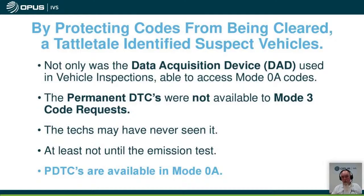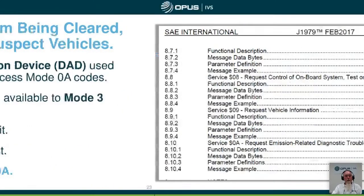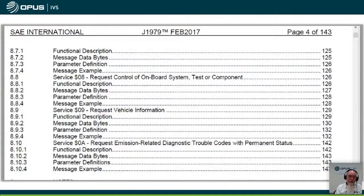So a lot of the smog technicians would go in, do their scan tool, and take a look at it. No codes present, so they'd go in and run it for smog, and they wouldn't see the permanent DTC until it was on the smog report that you saw just a bit earlier. The techs may have never seen it, at least not until the emissions test. PDTCs are only available in mode 0A. So consider that when you're purchasing a scan tool or getting involved in diagnostics.